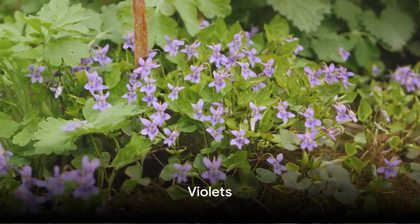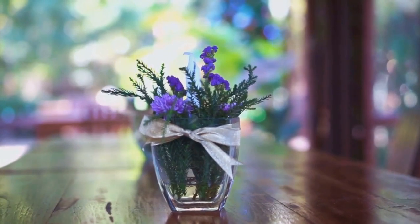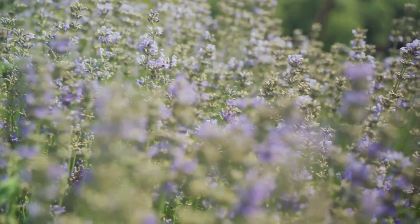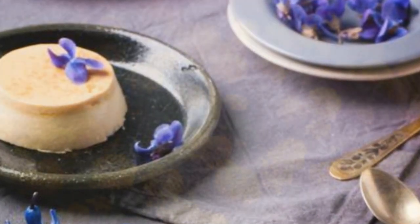Next up, we've got violets. These delicate beauties pack a sweet floral punch. Imagine them adorning your favorite desserts or even as a garnish in refreshing summer drinks. Remember, violets aren't just for looking pretty. They can make your desserts taste pretty amazing too.